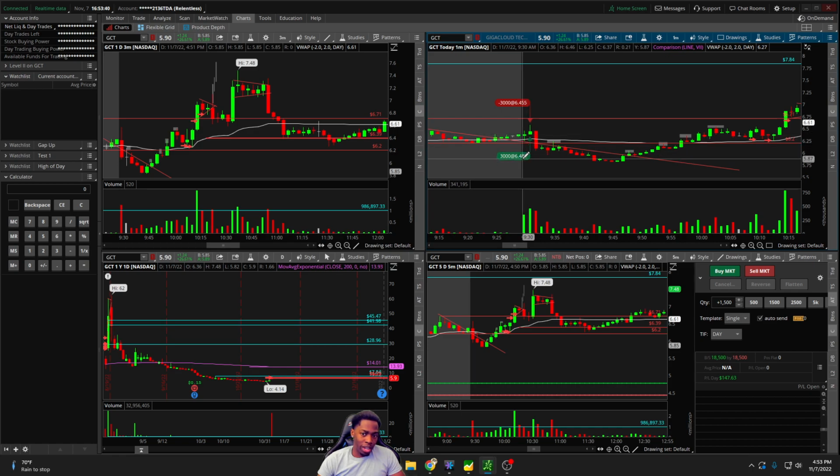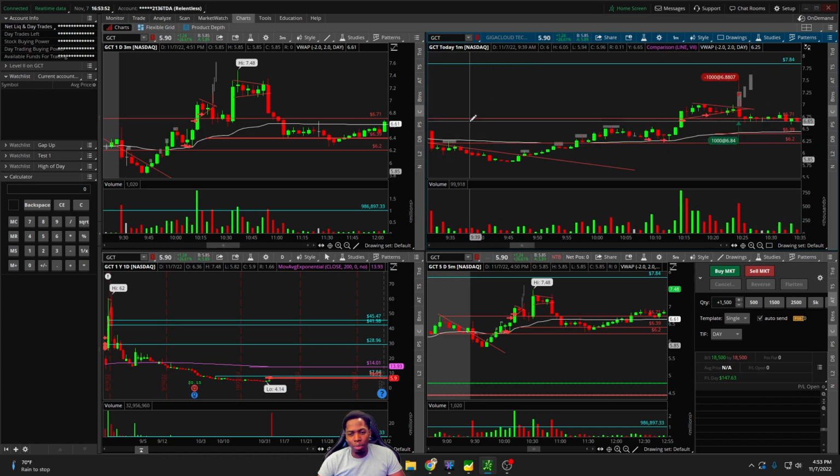I take 48 right here. Watching for the retest of the highs. It does not happen. It just goes lower. You can see this huge red candle here. Thankfully, I didn't hold it. I stopped out for a small loss. It's down 90 bucks right here.